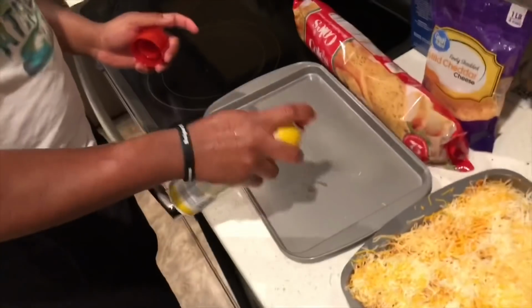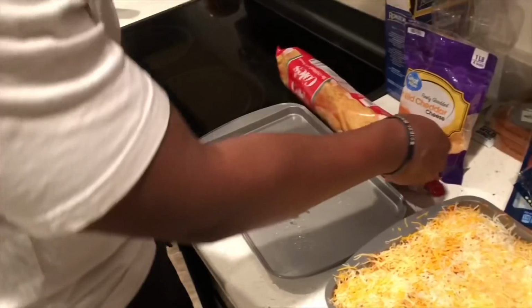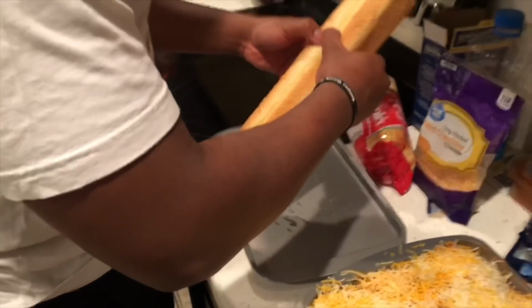Bon appetit, and like zucchini. Put that thing with Pam, because now it's the best part. I love this bread, man. Me and my baby tried it out for the first time, and it was delicioso. It's like a sub, bro, but you kind of gotta break it apart. It's like garlic.